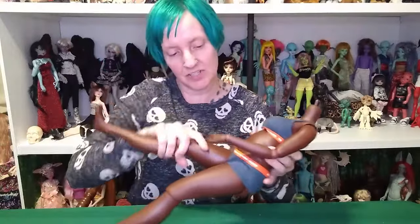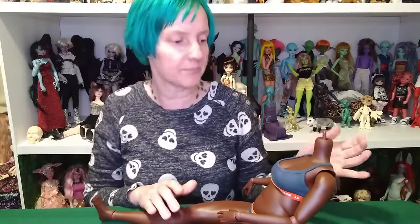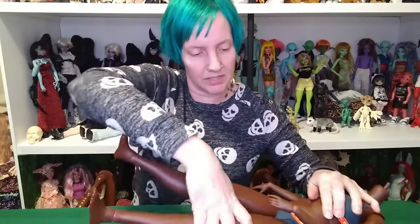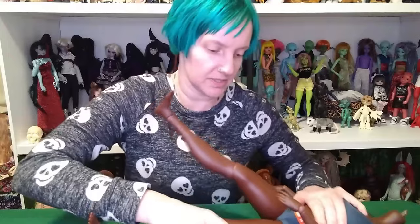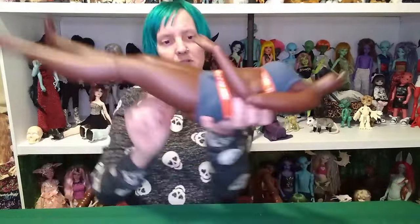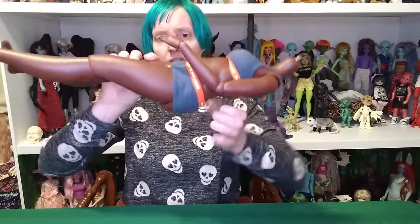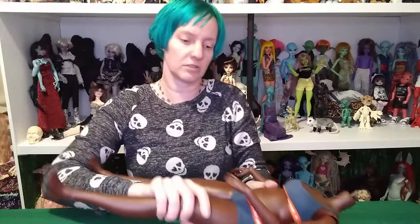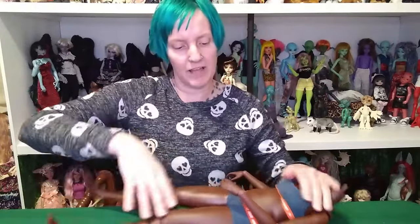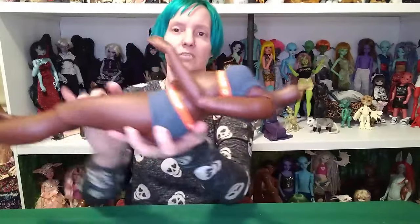But, yes. So I'm going to pause real quick and get one of the classic bodies. And then we're going to try on some different clothes that I have to see if they fit. It looks like she doesn't like... I guess it clicks a little bit more. I was going to say it doesn't look like she lays flat, but how often do you have your dolls laying down flat?